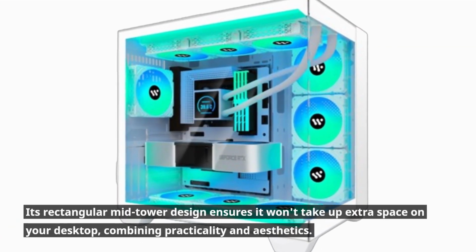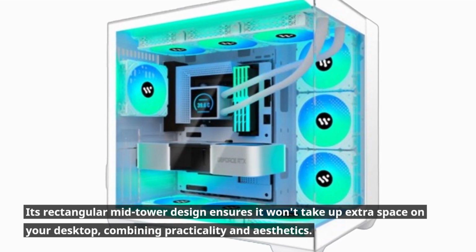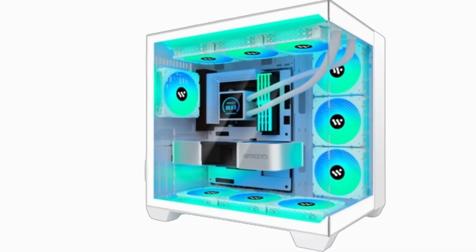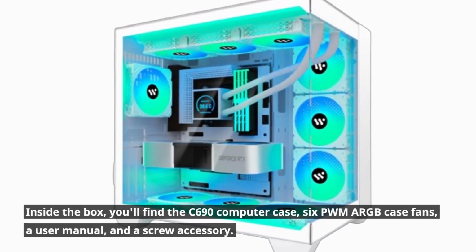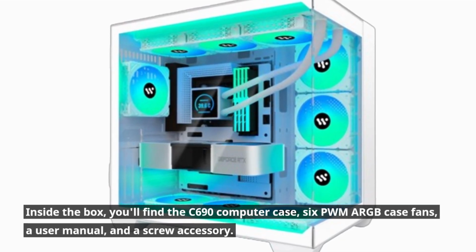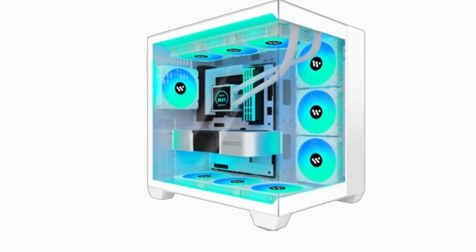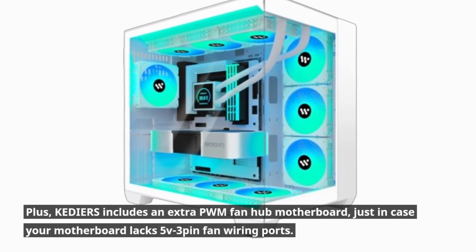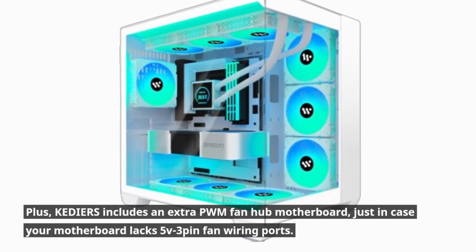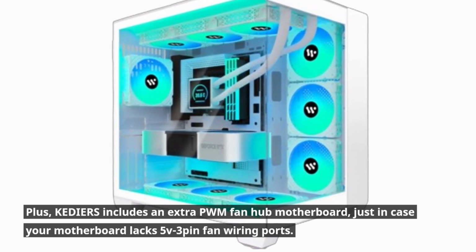Its rectangular mid-tower design ensures it won't take up extra space on your desktop, combining practicality and aesthetics. Inside the box, you'll find the C690 computer case, 6 PWM ARGB case fans, a user manual, and a screw accessory. Plus, KEDIERS includes an extra PWM fan hub motherboard, just in case your motherboard lacks 5V 3-pin fan wiring ports.